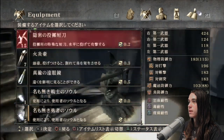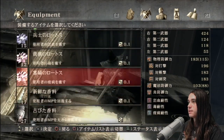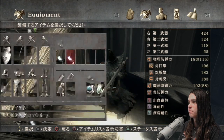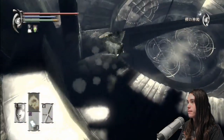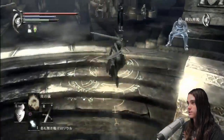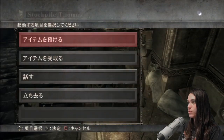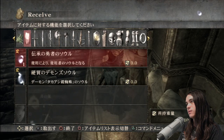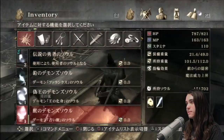Where is the... hold on. Hold the phone. Which one is the Beast Demon Soul? Did I put it in Stockpile Thomas's thing? Why would it do that? Did I actually put it away? Did I do that without even thinking, is the question. Maybe I did. I don't believe that I did. Withdraw souls. Where's the Beast Demons? There it is.